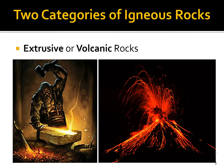Alright, there's two big categories of igneous rocks that are formed. The first is called extrusive or volcanic rocks. These are going to form at the surface. That means they're going to cool really quickly because it's relatively cold here at the surface. And since they cool so quick, they don't have time to form a whole lot of bonds, and so you end up getting really small crystals. And by small, I mean you can't see them. They're small enough that you can't see them with the naked eye, but you can see them under a microscope.